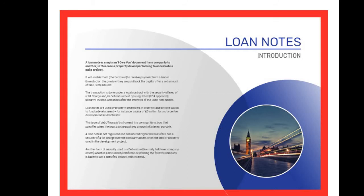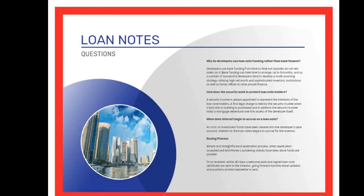Now, let's have a look at why developers try to raise money through loan notes rather than going through a bank. Developers will use bank funding from time to time, often quite a lot, but typically they don't rely solely on that because bank funding can take time to arrange, sometimes up to 3 months, even longer, as you know.